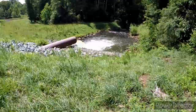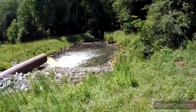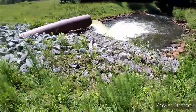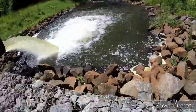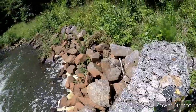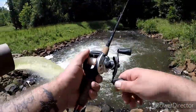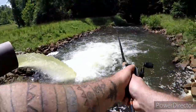Alright guys, I'm not 100% sure if I'm allowed to be here, but I mean, how can you ignore this kind of little spillway? Ow. Ow. Briars. Damn. Alright. Sorry if y'all can't hear me.